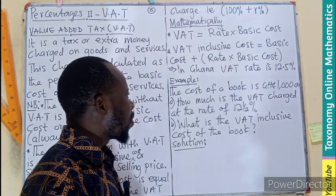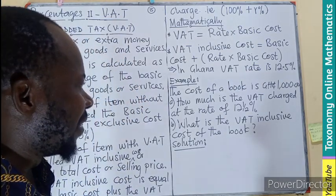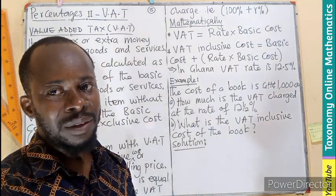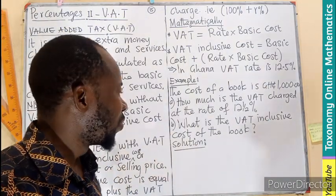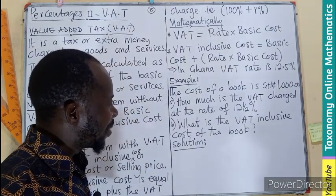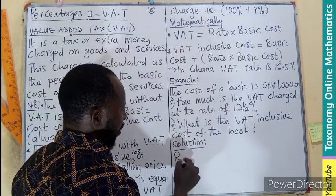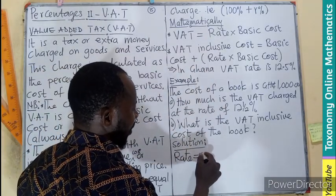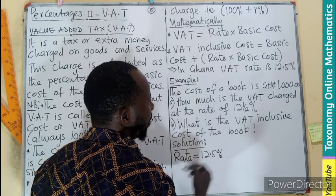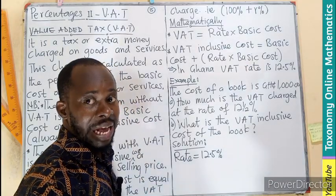proceed. So the cost of a book is 1,000. How much is the VAT charge at the rate of 12.5%? So this tells you you're in Ghana, right? So let's see. Before we do that, let's bring out some of the information in the question. We know the rate is given as 12.5, that's 12.5%. What again is given? The cost of the book, that's the cost price.